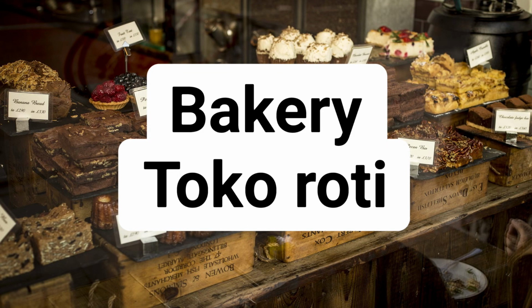Okay then, let's start. The Indonesian word for bakery is toko roti. The literal translation of that is bread shop, toko being the Indonesian word for shop. Toko roti.